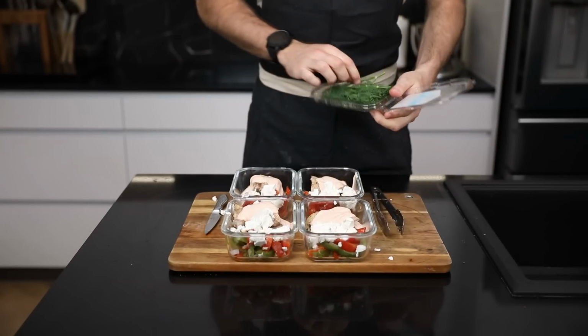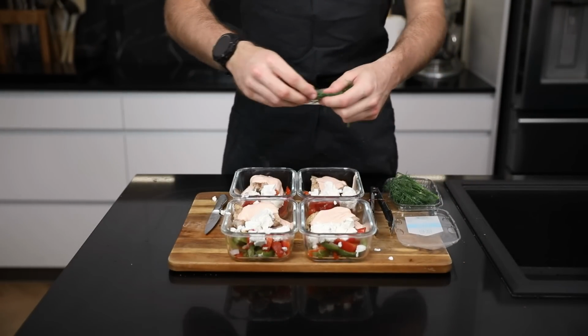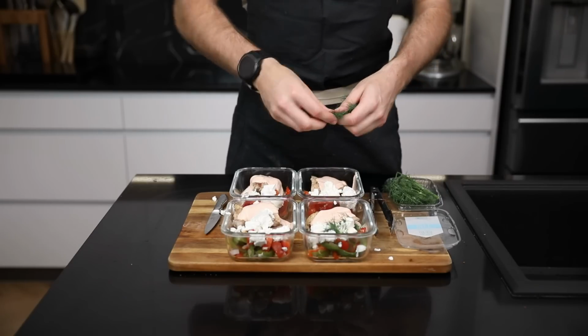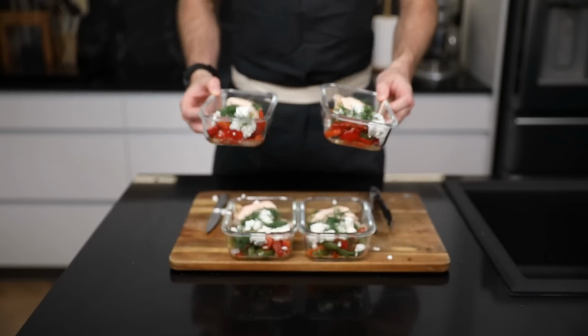It's just going to work really well with this fresh dill. Now, usually I'm not a big fan of dill, but in this recipe, it just works so well. So fresh dill all over the meal prep containers, and it's delicious. Try it out this week.